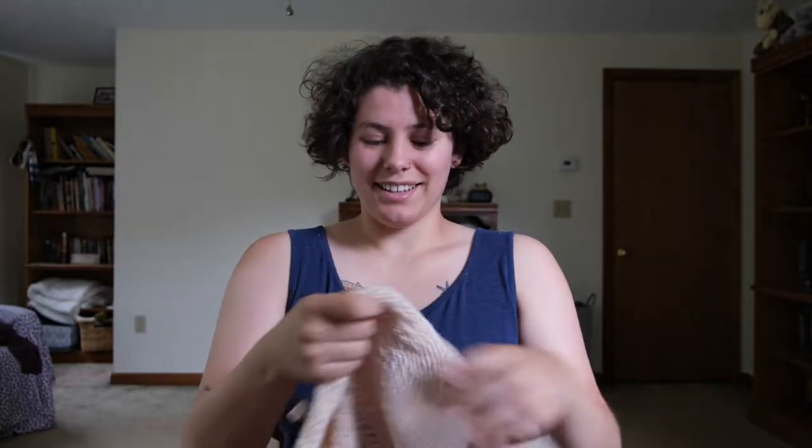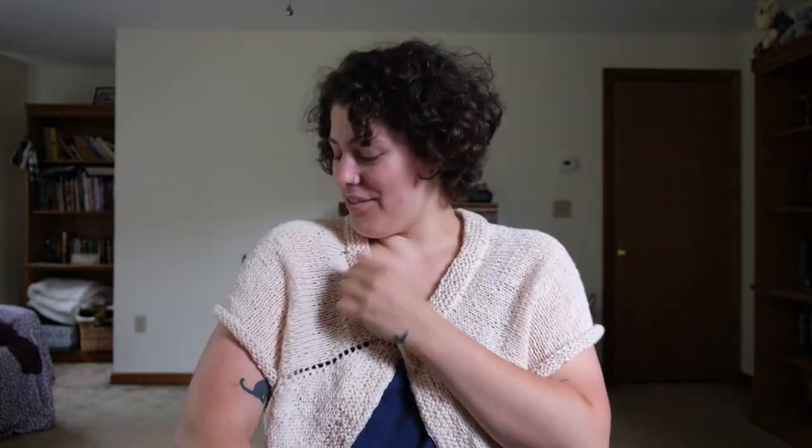So without further ado, I'm going to show you the second Karrie Cardi that has all of the modifications that I just talked about. And this one is so stinking cute. I am in love with this piece. I have not finished it yet.